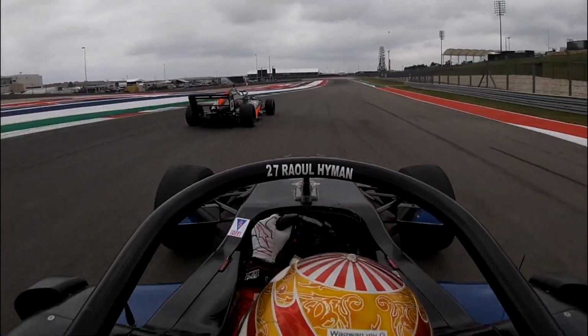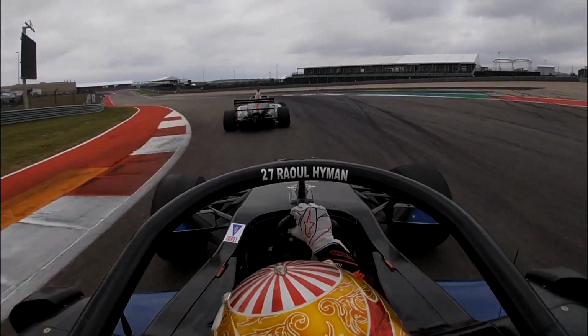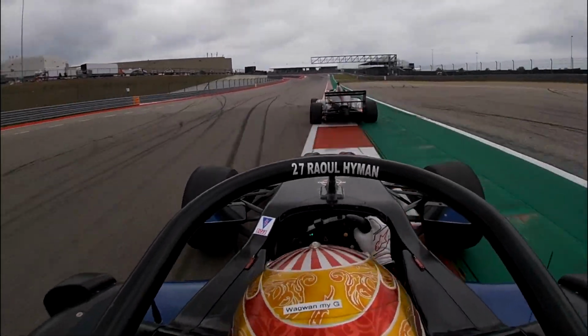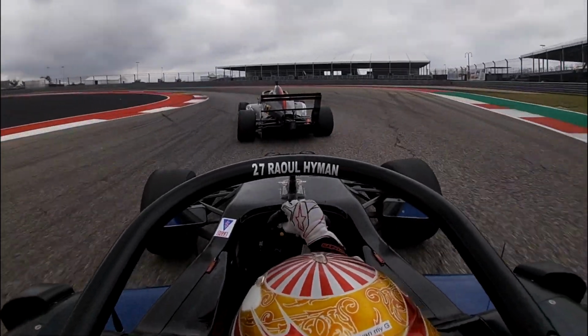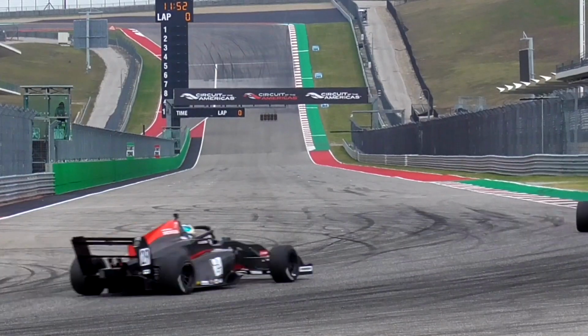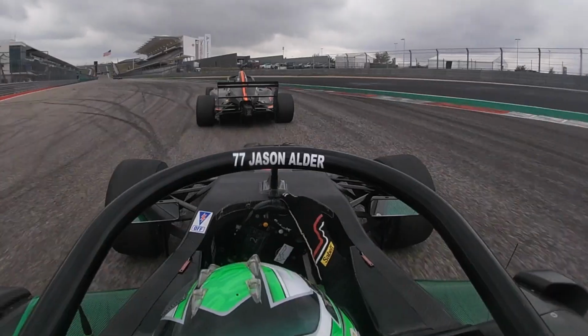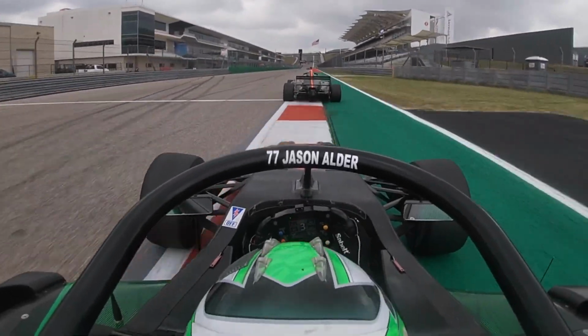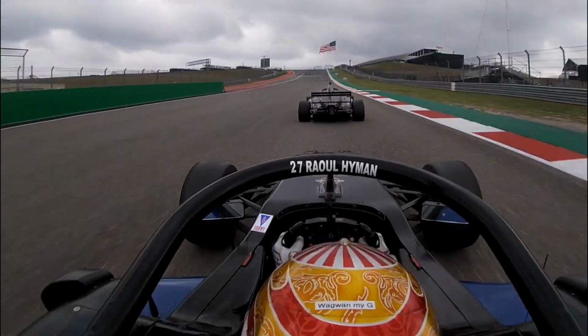Working their way out of turn 18 toward 19 now. Hyman once again close, locks it up to avoid collecting the rear of Dylan Tavella as they come up to turn 20 for the final time on this lap. Set off again, and while they've been battling, look, that's allowed Nick Pershing to get a little bit closer, perhaps making this a three-way battle at the front.